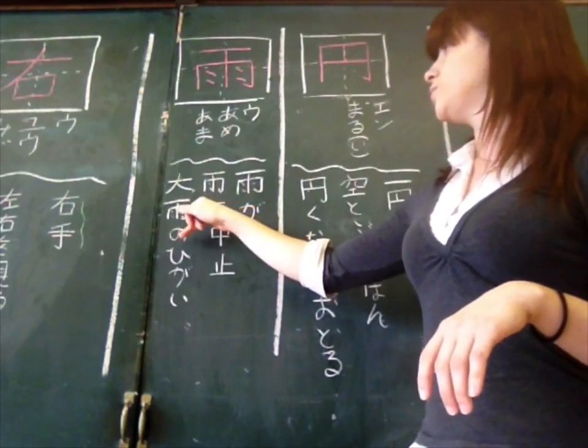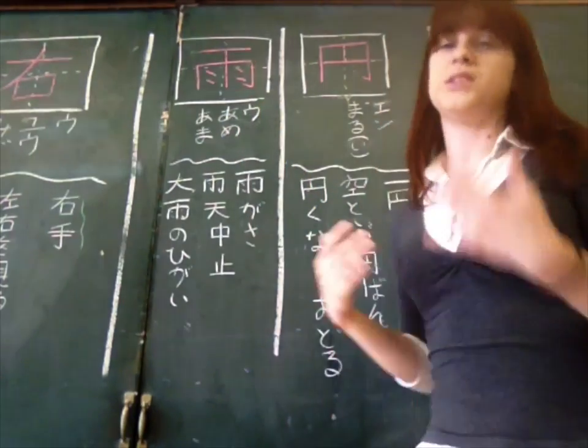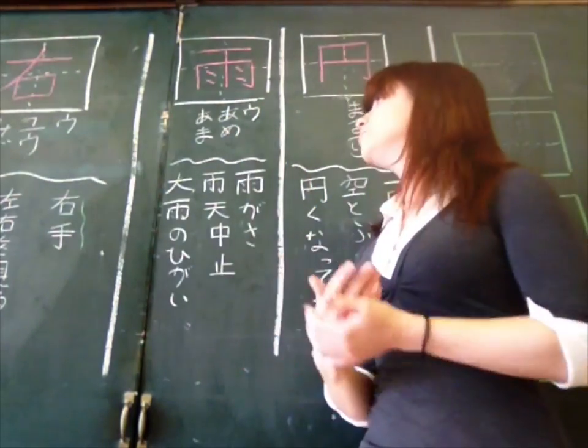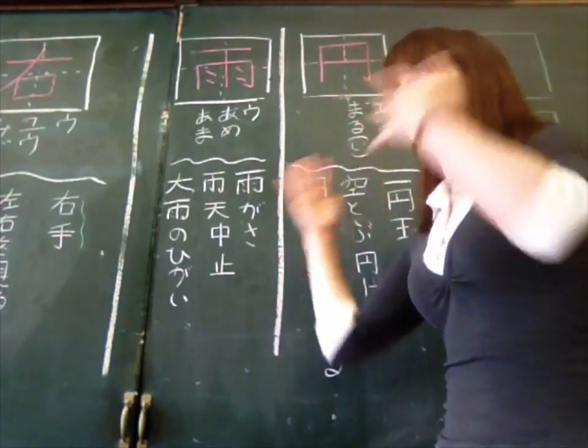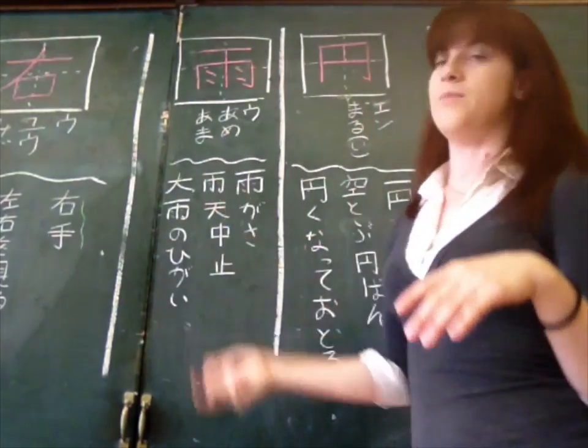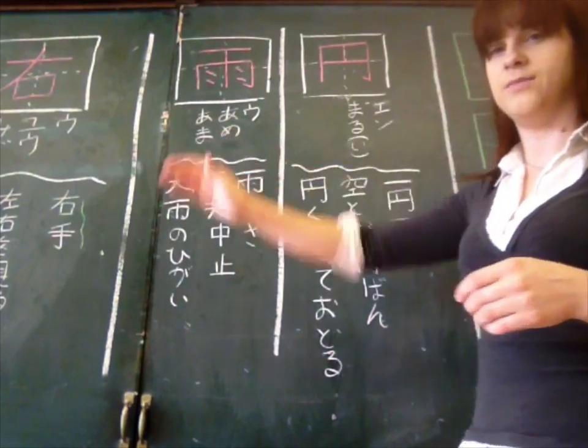So in this case we're using the kunyomi of ame, which is honestly the most normal of the readings you're going to use. When you're referring to, oh, it's raining outside, this o ame, you're using ame. So tend to focus on this one.